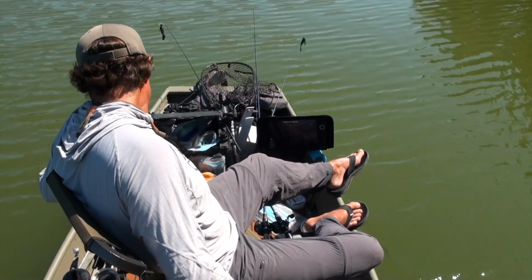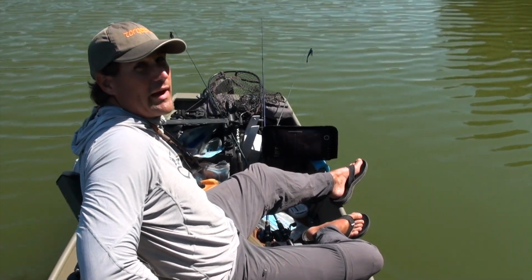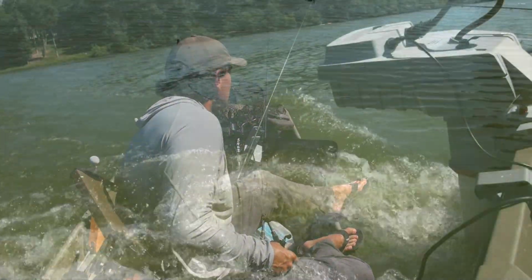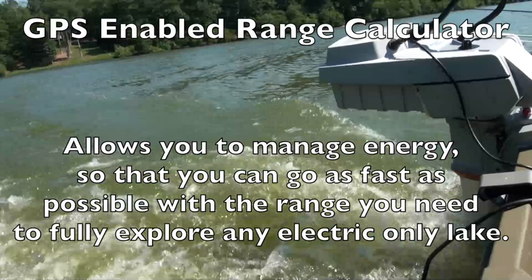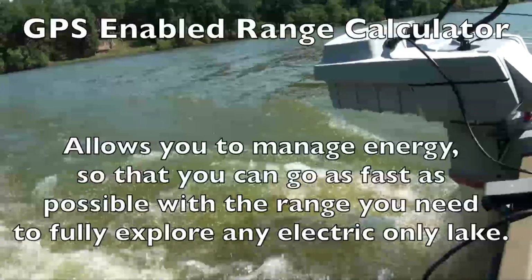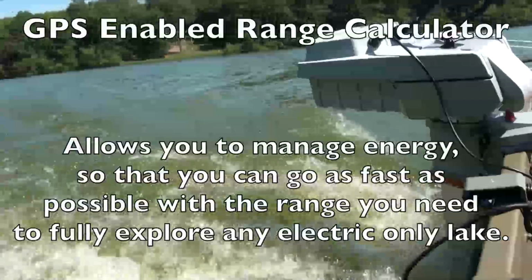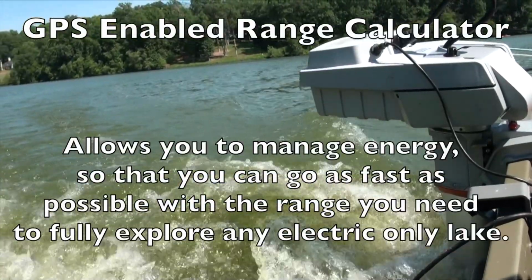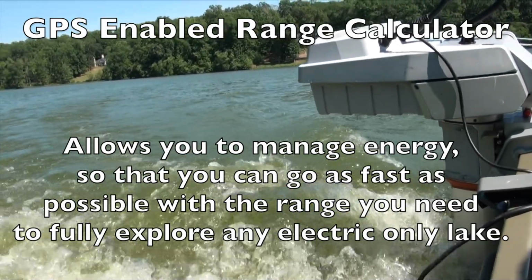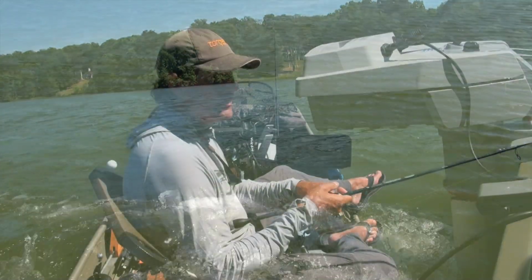Let's see. I'm going 1.8 miles per hour, and we have 9.6 miles of range. Obviously, if we crank up the speed on it a little bit, it's gonna diminish the range. But I can tell you, yesterday on one battery, I fished Ravenna Reservoir, which is one of the bigger ones in Virginia. I went all the way up to the top where the creek went in and kept going where it became the Ravenna River again and just kept going. I don't know how many miles I covered, but you know.